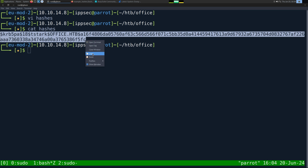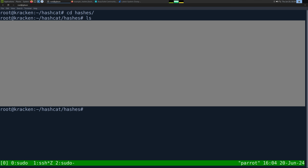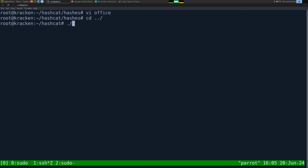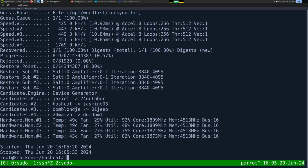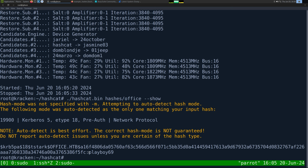for TSTARK. So let's go over to the Kraken, which is just another machine on my network, because I don't want to run hashcat on my VM that I'm using to record videos and stuff because it's very CPU intensive. And you should probably never use hashcat on your VM. It should always be on bare metal. So let's go and create Office. We can paste this hash in. And then we can say hashcat hashes office. And what do we want to give it as a word list? Opt word list rockyou.txt. And it seems like it is going away. And let's see, we have recovered 1 out of 1. So if I add a --show, we can see it got the password as Playboy69.